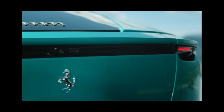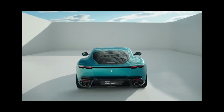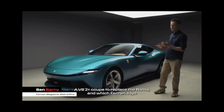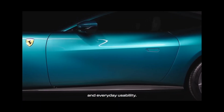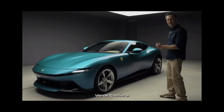The answer is this: the 2027 Ferrari Amalfi. And it's about to change everything you know about Ferrari and the Grand Tourers. This is the new Ferrari Amalfi, a V8 2+ coupe to replace the Roma, and which Ferrari says offers an unprecedented balance of adrenaline and everyday usability. It also happens to look absolutely gorgeous, especially in this launch colour, Verde Costiera.